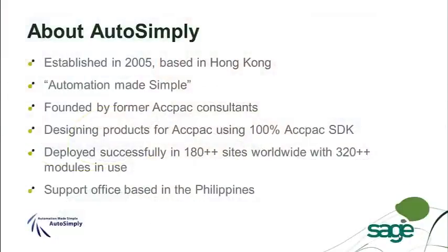AutoSimply is a Sage 300 ERP developer partner. We were established in 2005 and are currently based out of Hong Kong. As our name suggests, our vision is to provide simple solutions for Sage 300, formerly known as Sage Accpac ERP. We are primarily focused on the manufacturing and planning vertical.